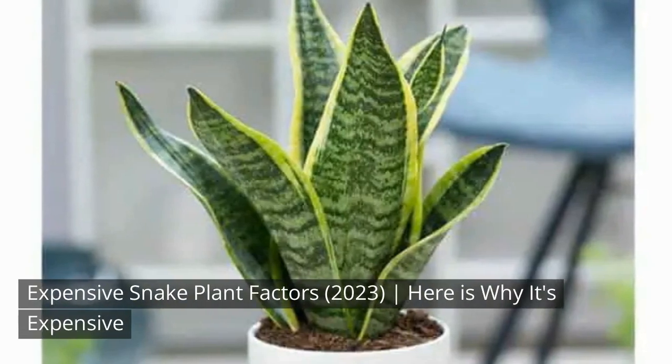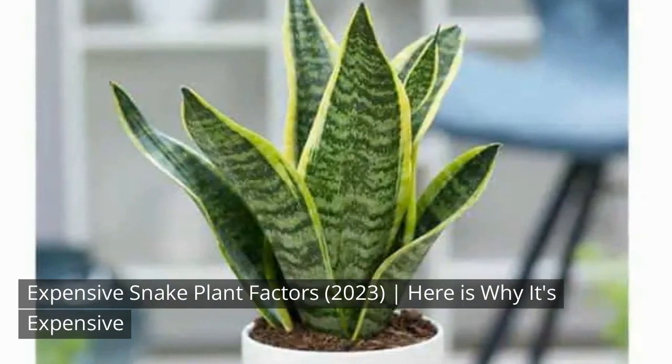Expensive snake plant factors, 2023, here is why it's expensive.